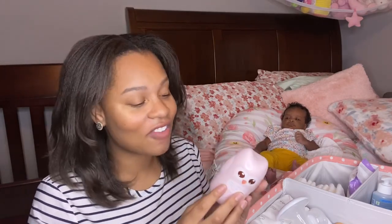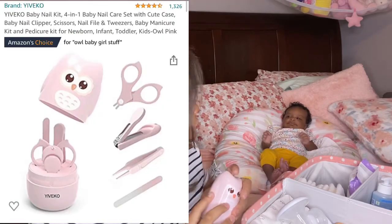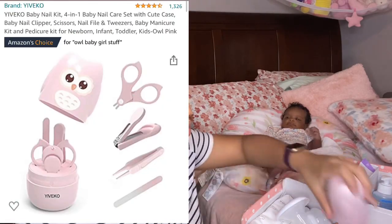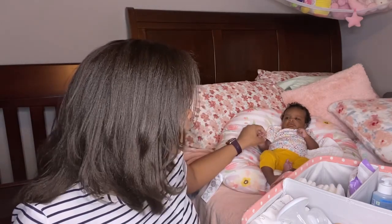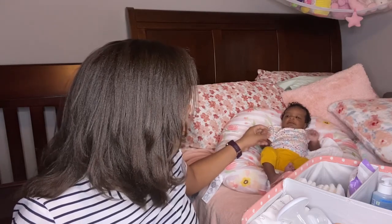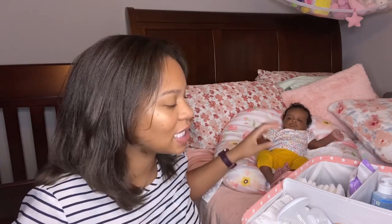And then we have her nail kit. Now, yeah, you know what this is for. She'll stick that little sharp thumbnail into the side of my boob when she's feeding. And I'll be like, girl, I'm about to toss you away. Out the window, huh? Out the window. Okay, maybe not this time.